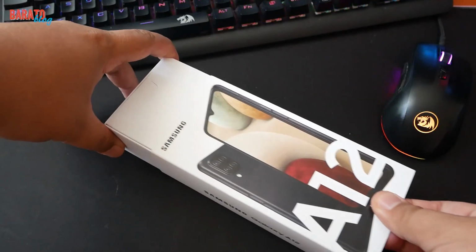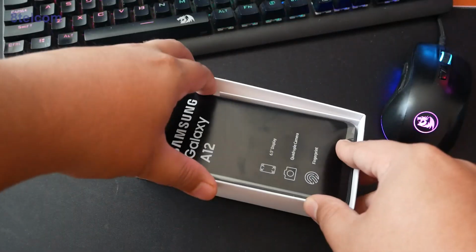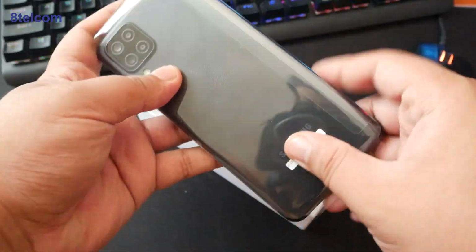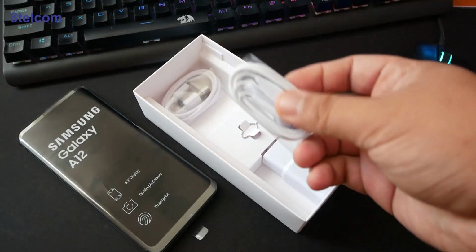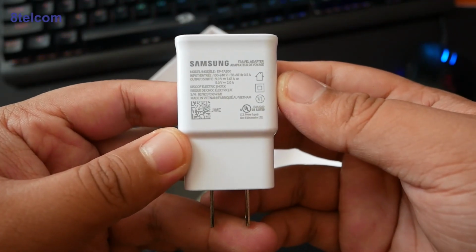But first, unbox muna tayo. Inside is a quick start guide, the 6.5-inch Samsung A12 smartphone, earphones, Type-C cable, fast charging brick, and no jelly case.